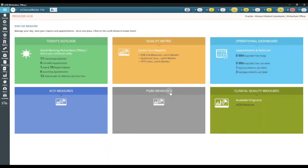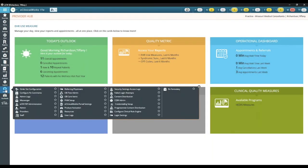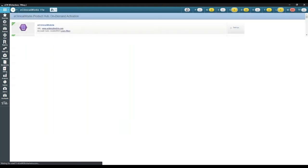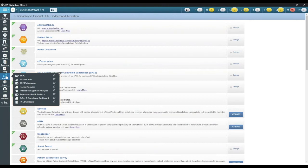Same thing for PQRS measures, and then the clinical quality measures, again, product activation, clinical quality measures. Some of these are not going to be in your admin product activation window, so you might have to contact your SAM to get these activated. So just FYI on that one.